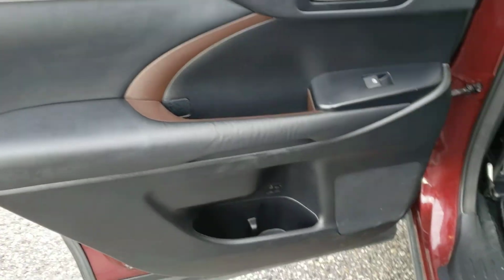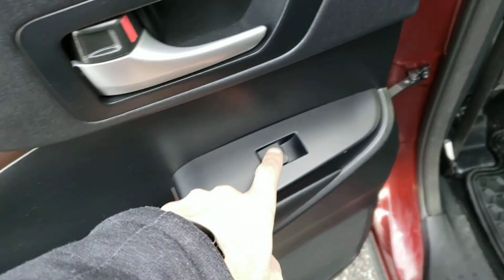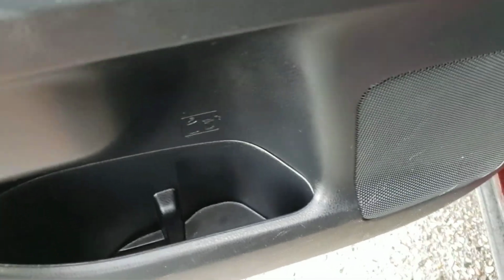If you take a quick look at the rear door panels here, you've got the same great design as we found in the front, as well as, of course, the rear window switches and an extra cup holder integrated into the door panel and the speaker as well. Up top here, you've also got this handy little sunshade, so you can pull that over and give yourself some additional shade in the rear of this vehicle for your rear passengers.